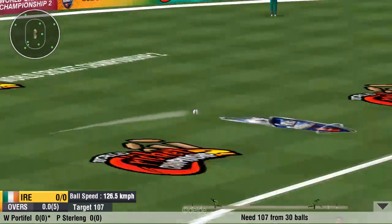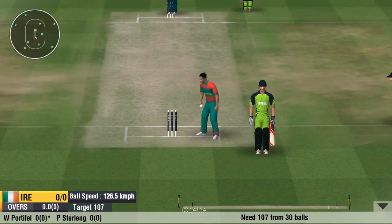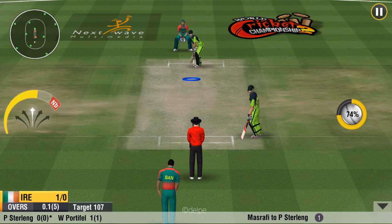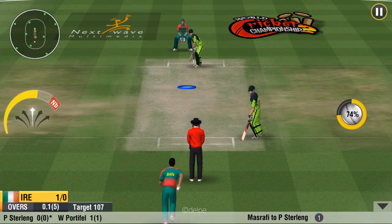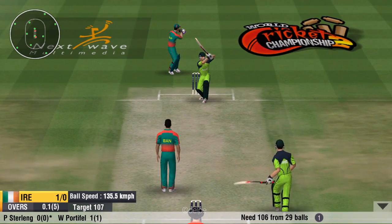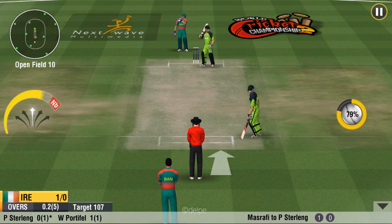That was spotted so quickly by the fielder. What a great effort in the field. Batsman's off the mark with that single.